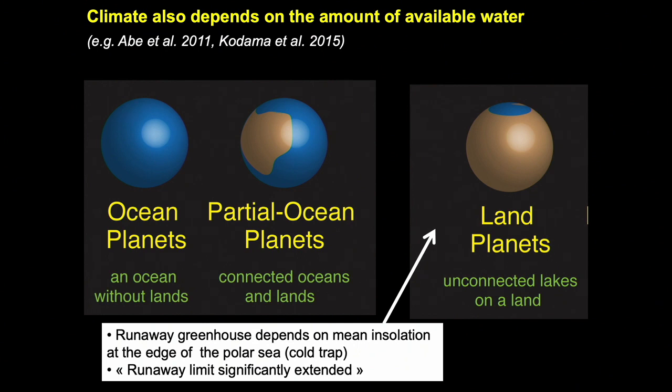going into runaway greenhouse. And you can even demonstrate, that's been done in various papers, that this runaway greenhouse limit will depend on the mean insolation at the edge of the polar cap, the polar sea. And it is mentioned that then the runaway limit is significantly extended, but you cannot move very close to the Sun with this process.